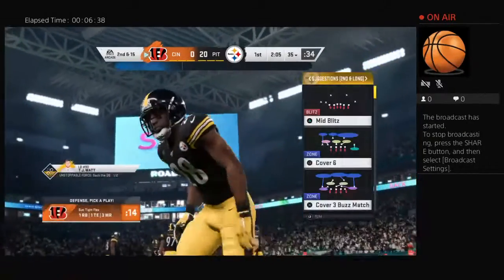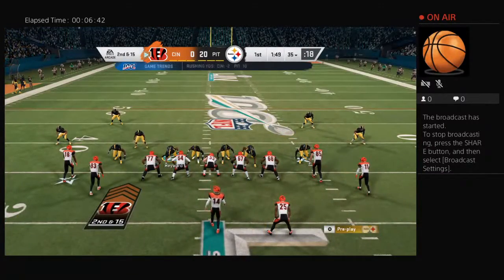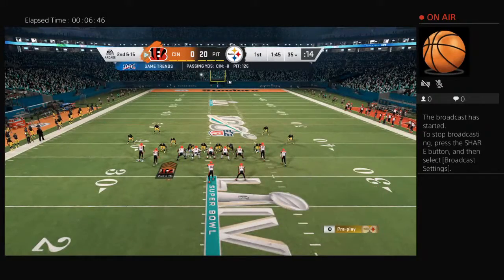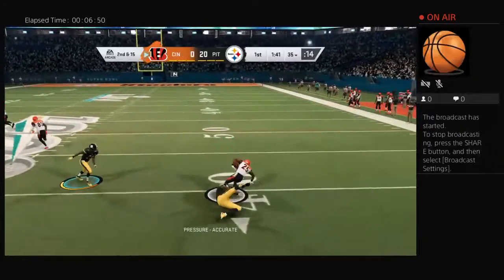3 scores down, not even at halftime yet. They're not getting much generated offensively. They've got to figure it out. It's tough because this defense just seems to be playing with so much confidence right now. They really are. They are on their toes, and they're getting at them.